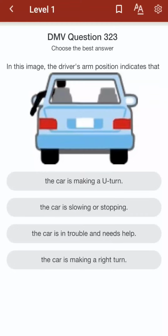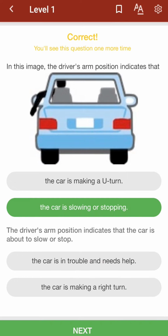Question 323. In this image, the driver's arm position indicates that. Answers. A. The car is making a U-turn. B. The car is slowing or stopping. C. The car is in trouble and needs help. D. The car is making a right turn. The correct answer is B. Explanation. The driver's arm position indicates that the car is about to slow or stop.